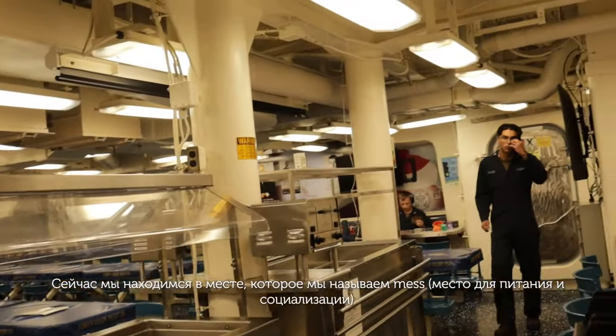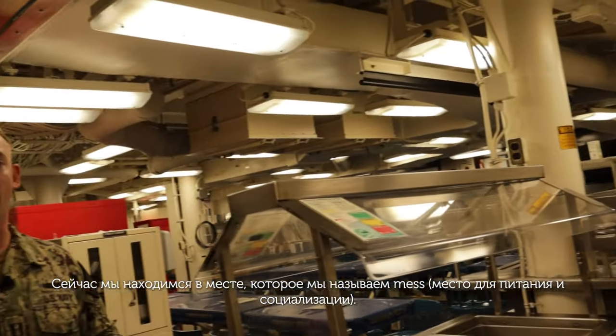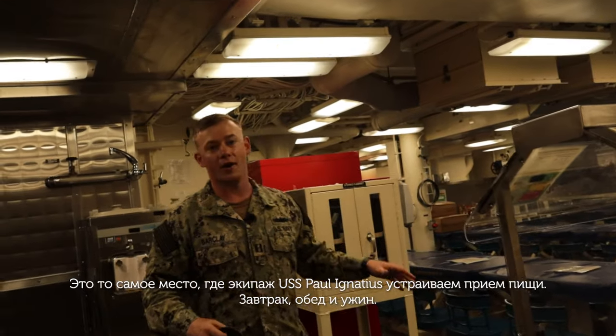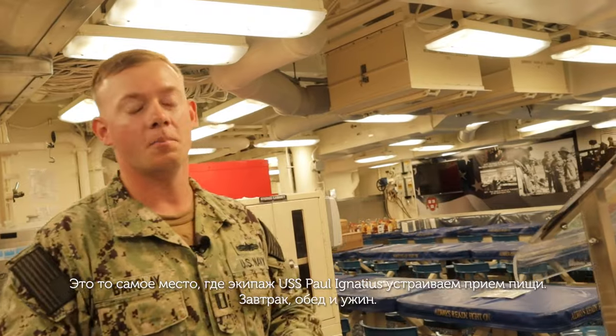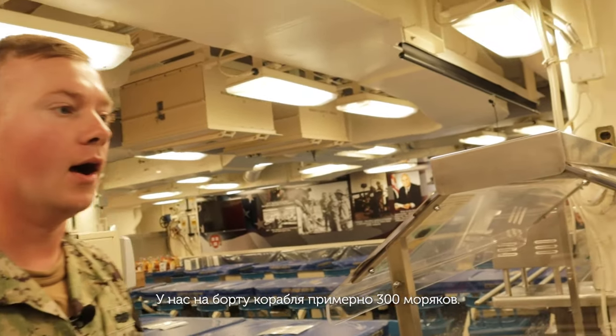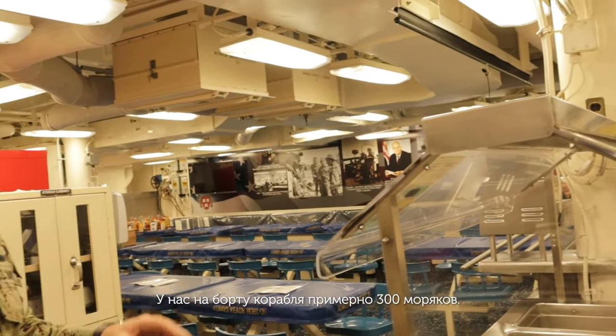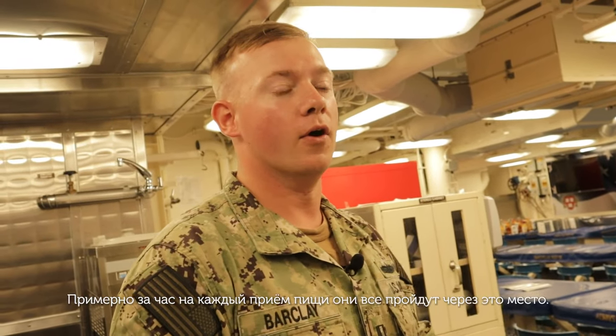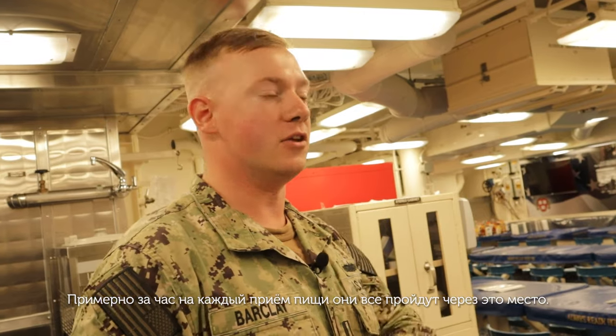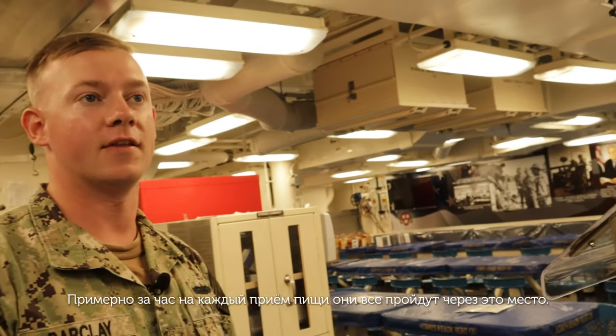So here we're now in the area that we call the mess decks. So this is where the crew of USS Paul Ignatius takes its meals, breakfast, lunch, and dinner. We have about 300 sailors on board the ship. So over the course of about an hour for each meal, they'll cycle through here and take their meals.